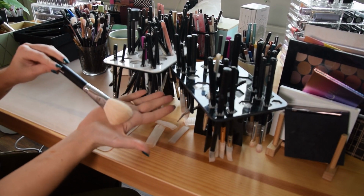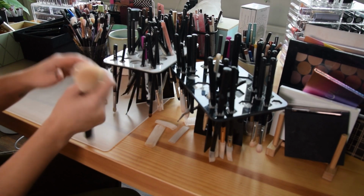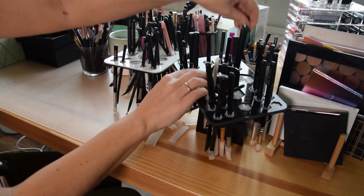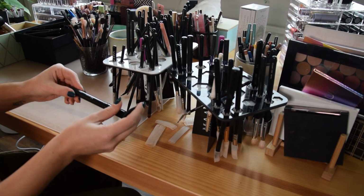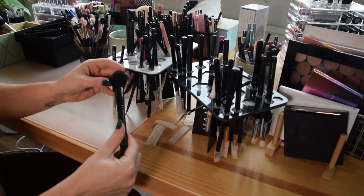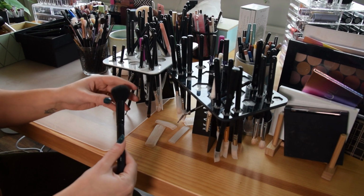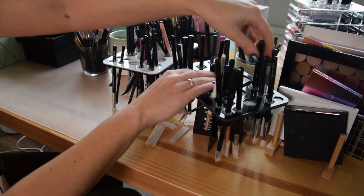Beautiful, really, really big bronzer brush. I really like it. This is in my everyday staples. Here I have a Morphe MB41, and I use this for bronzer when I want to use my Hourglass Unlocked palette that has very small pans. This is a smaller bronzer brush.